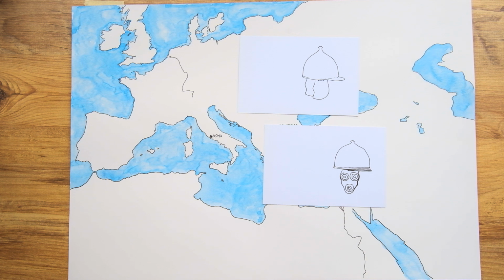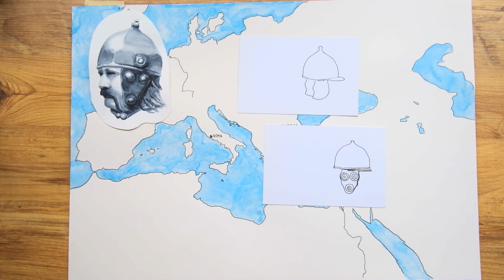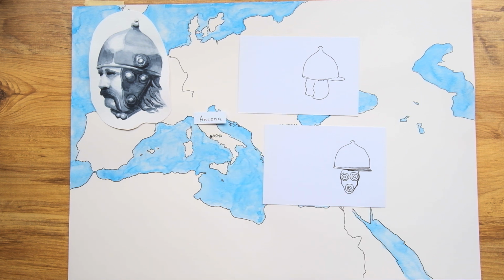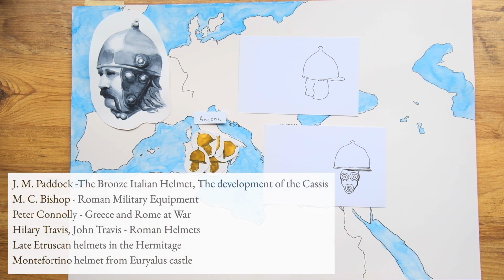Second, the helmet itself has Celtic origin, and the name comes from the Celtic necropolis near the town of Montefortino, not far from Ancona in Italy. 12 such helmets were found there in 1899. And here are the sources I used when creating the video. All articles are available online.